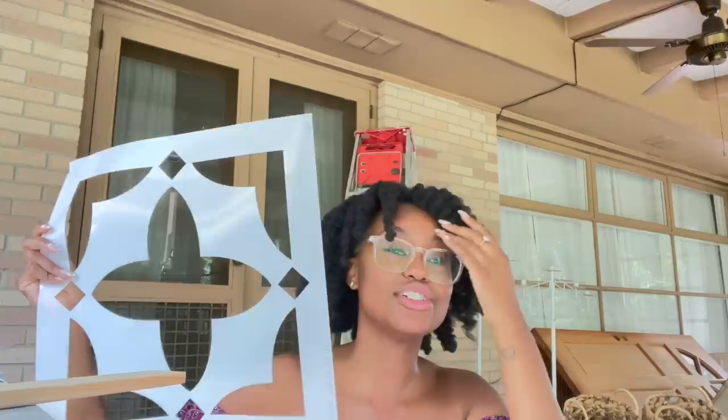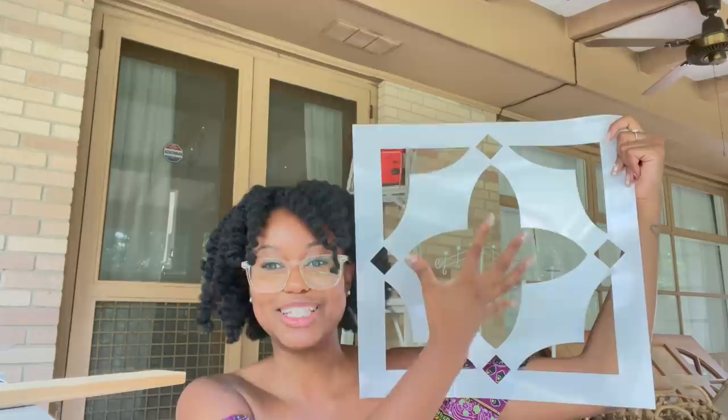I mean, there's so many stencil options online, y'all. I was like, should I pick this? Should I pick that? I had four different things that I was choosing between, but I ended up going with this one because it looked really unique to me, and I just like the shape that's going on in there. I feel like it's going to fit perfectly in here.